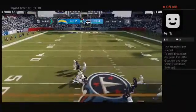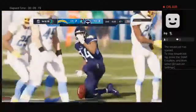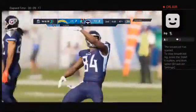Off the RPO, he completes it. And he'll be taken down, but not before he works it past the 50. That would be good for a pickup of 15 for Tennessee.